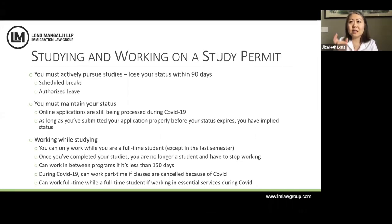During COVID-19, immigration has come out with a policy that if some of your classes are canceled because of COVID, then you can work part-time off campus. Okay, so remember when I said you're a full-time student, but if you're a full-time student and some of your classes are canceled, then you can work part-time. It's not a scheduled break, so you cannot work full-time, but you can work part-time. Okay, the exception is you can work full-time now while you're a full-time student if you're working in essential services during COVID times.